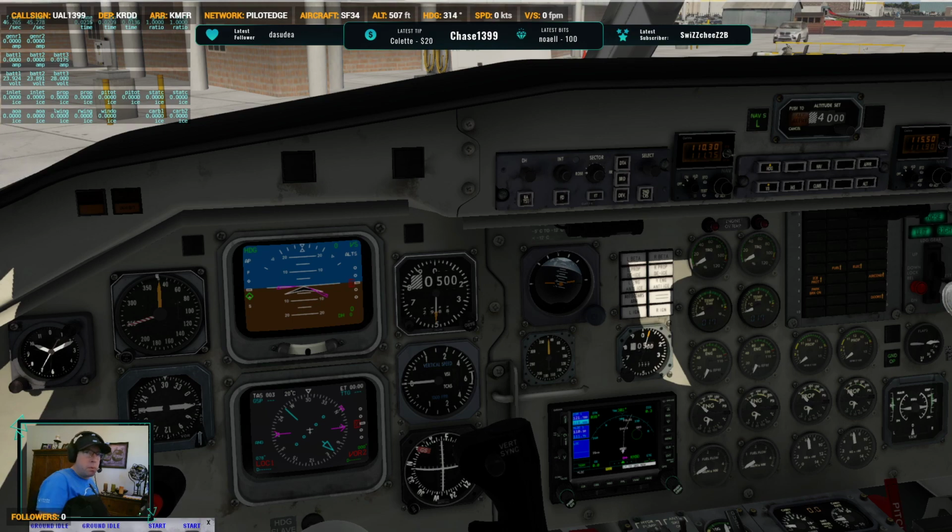Alright, 121.7. So I'm logged in. We're with Echo. We're going to go to Medford. Morning, Reading Ground, United 1399 at the terminal, current with Echo, IFR Medford. Let's see what SID they give me.